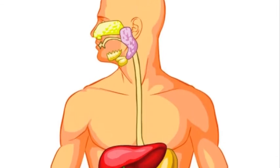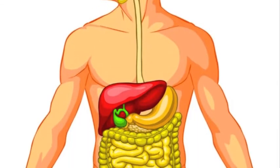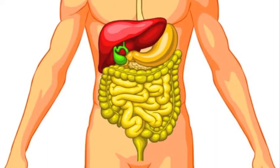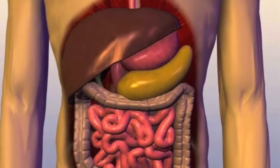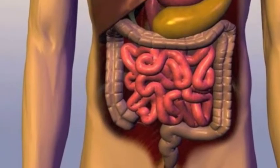That's close, Christian, but actually, the digestive system is made up of the digestive tract, a series of hollow organs joined in a long, twisting tube from the mouth to the anus, and other organs that help the body break down and absorb food for energy.